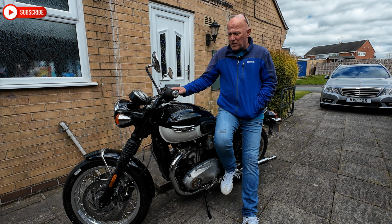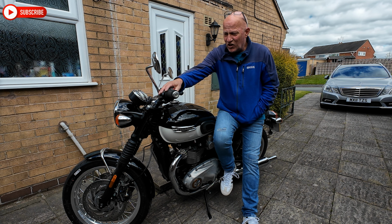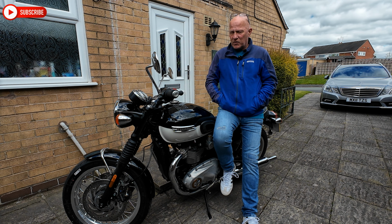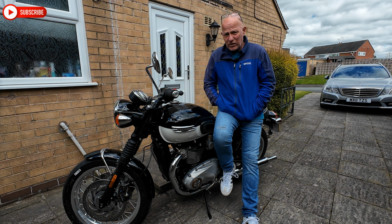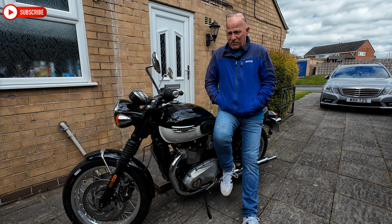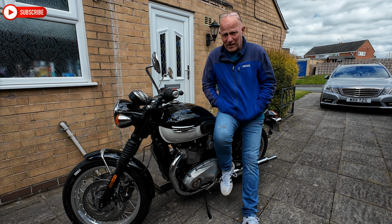It's got simple things on it. It's got a rain mode and a road mode. It's got the standard manual indicators which you have to turn off, which I found on the Tiger, which has got automatic turn off for the indicators. I also found myself looking to make sure it had been turned off, which in that case I may as well have turned off the indicator myself.